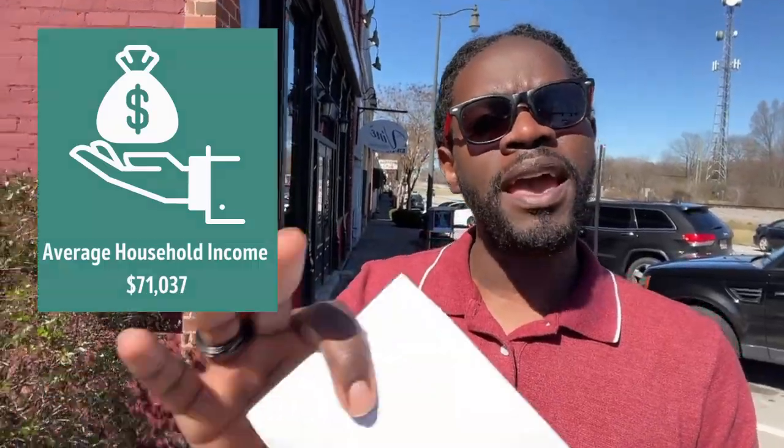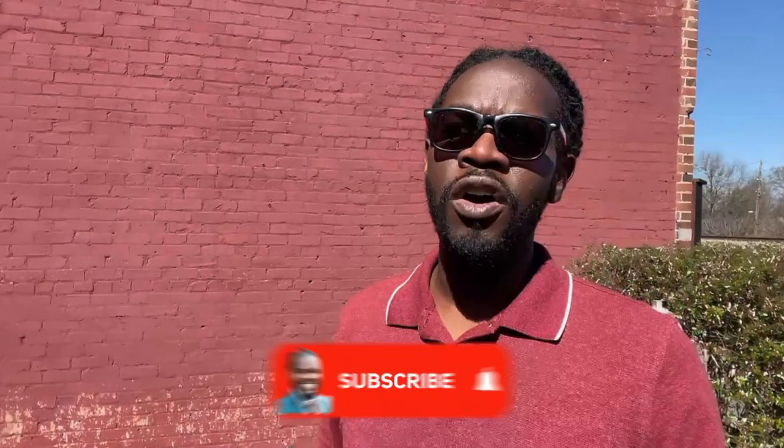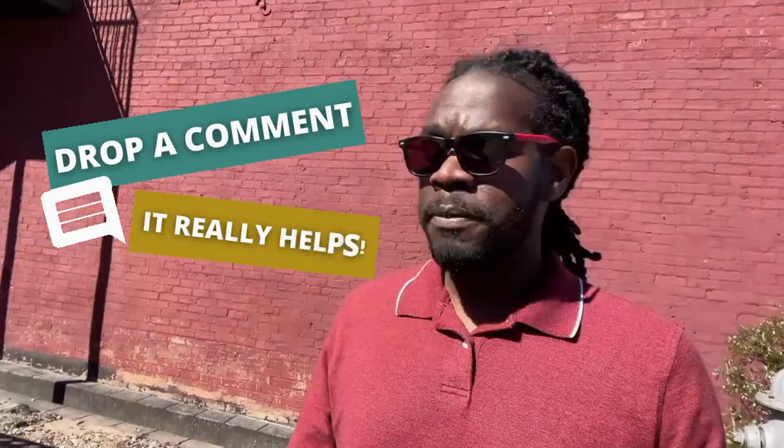The average household income in Douglasville is $71,000. The ownership versus rent ratio is as follows. I'm gonna move a little bit over from the road. I was complaining about not seeing people, but now the road noise is just entirely too loud. So 43.4% of the residents own their property, and 56.6% actually rent their property. So there are more renters in Douglasville than there are owners as far as real estate is concerned. Just keep that in mind.